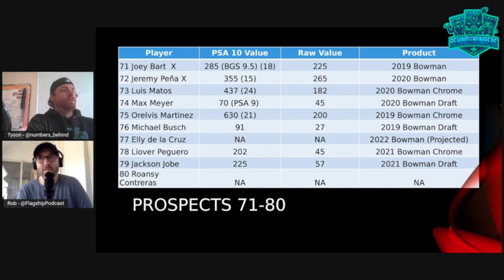I'm not a fan of Matos. He doesn't walk enough for my liking. And then Pena is an interesting one. I feel like the hobby's making a little bit of a mistake on this one. He'll turn 25 at the end of this season.